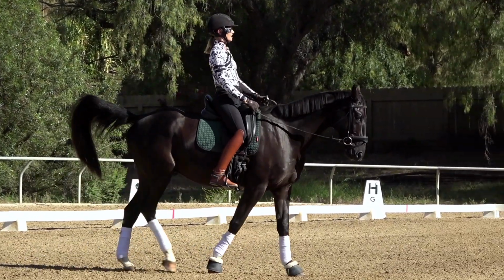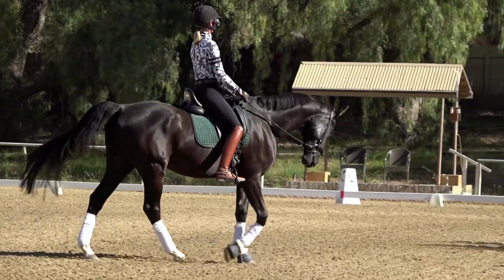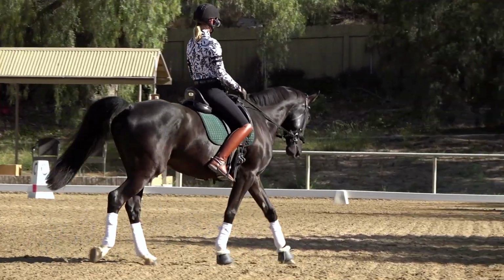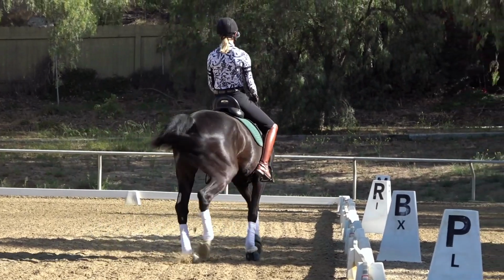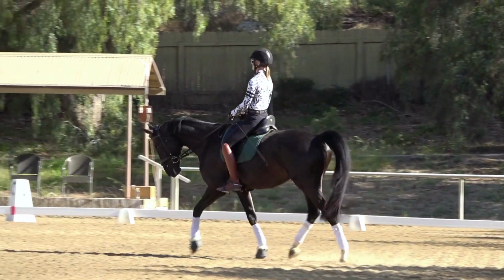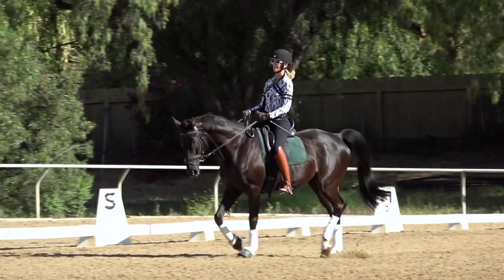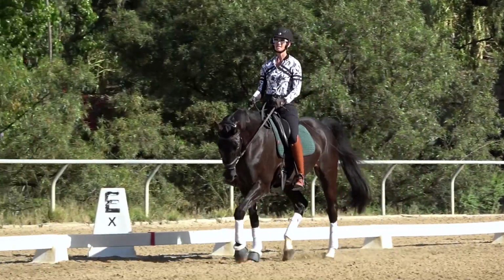One thing that I really like to do that helps remind me to look up is to look at the trees and look at the horizon. So let me pick up the trot here. Here I'm looking up, I'm looking at the trees, I'm looking at the skyline.